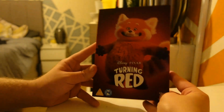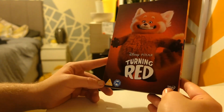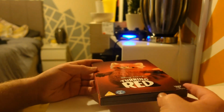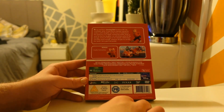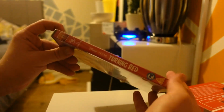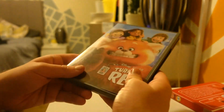Next up is Turning Red, which actually wasn't a bad Pixar film. It was actually pretty good, yeah. Some good actors and great cast, great animation as well. So it's PG, side and the back, and it's a PG, contains mild threat, sex references and language, and it's on for 96 minutes. So here's what it looks like without the slipcover, and there's the disc. So yeah, that's Turning Red.